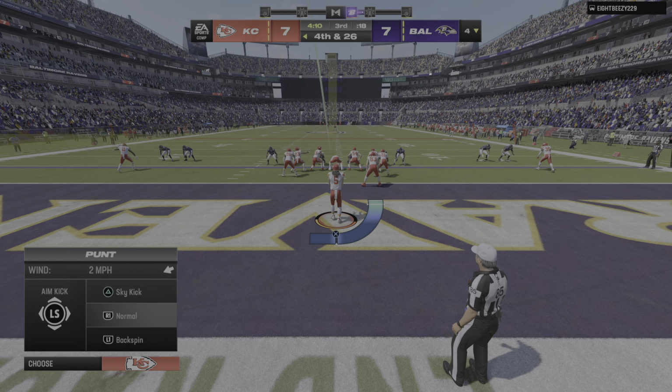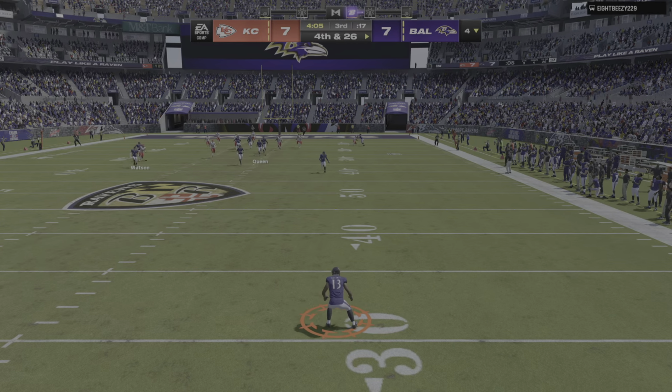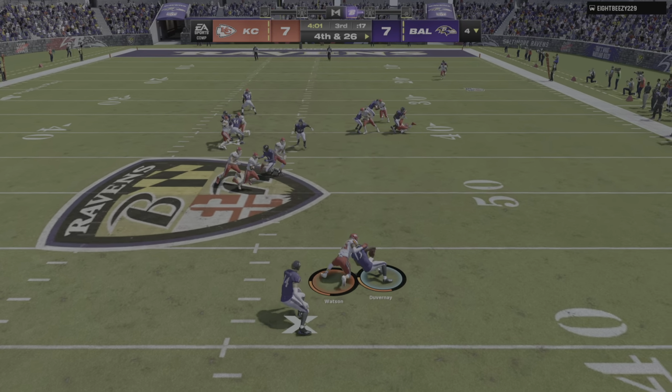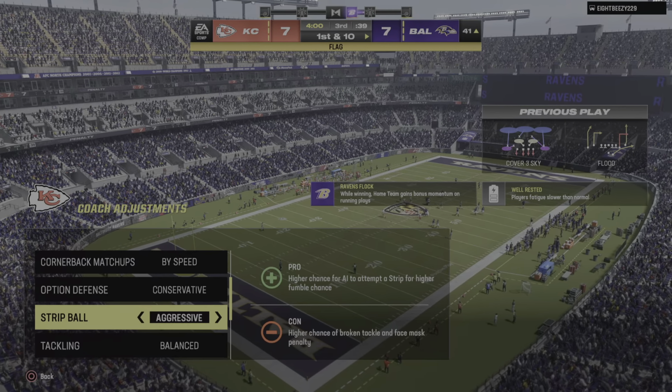Here's the Chiefs punter now. As the drive goes backwards, so he's on to punt it away. So a short drop, but he's able to get it out, and this is a good kick. And it's fielded at the 34.